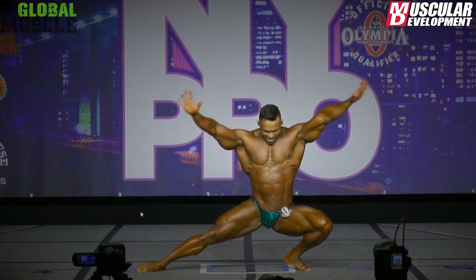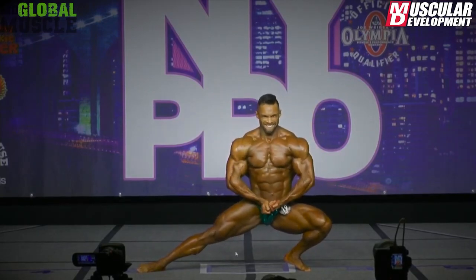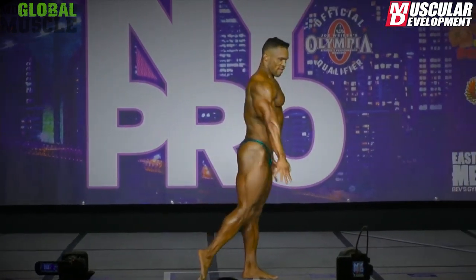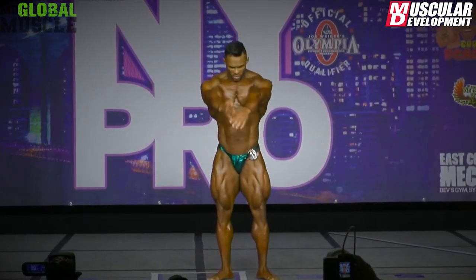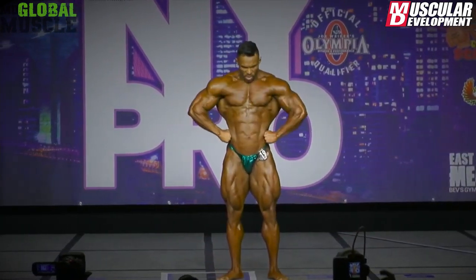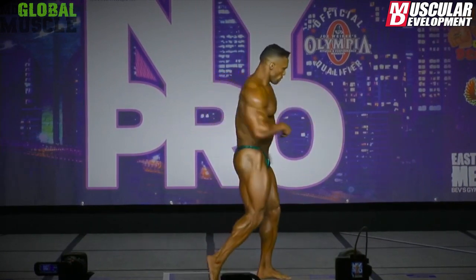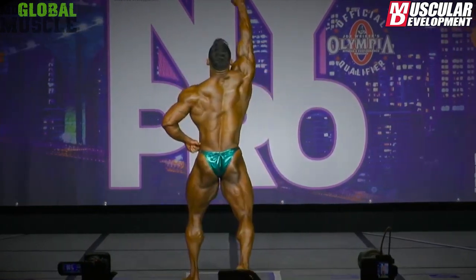Yeah, nice shape, nice structure, very good. I'd say if he doesn't have 10 pounds before he hits the 212 limit, I would suggest he moves up to open, because if he is at the 212 limit, then he's obviously too tall for the 212. But if he's got at least 10 pounds, then he could make a very, very good 212 for another year or two. So let's go on to the next posing routine. Oh, still him.